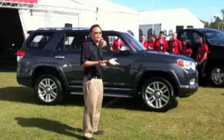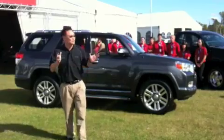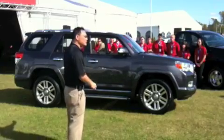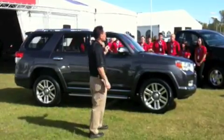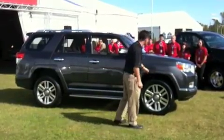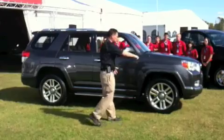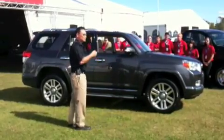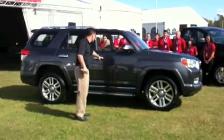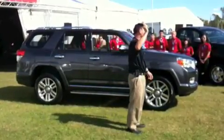4Runner comes in 3 grades. Starting off the SR5, the Trail Edition, which is extremely off-road capable, and the grade that we have before us here is the Limited. One of the styling cues to identify a Limited grade is the 20-inch wheels. You have the turn signals in the mirrors. Also, there are puddle lamps, which help to illuminate around the front doors as you approach the vehicle. And if you notice, the door handles also have a touch point for the standard smart key, which is on the 4Runner Limited.